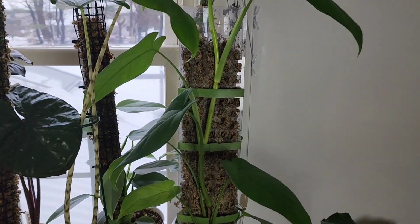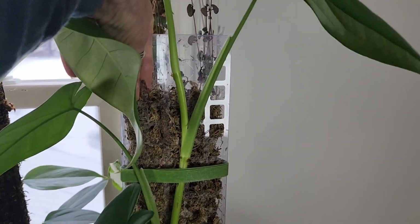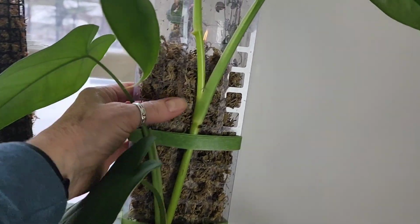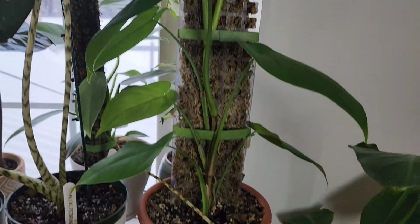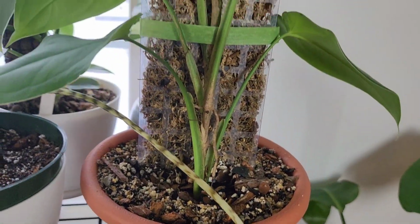I love these moss poles. I have quite a few of them now. I've only used like one, this one, but I love how easy it was to put together and how stable it is just sitting in the pot. But this Chia Pence, I got it with only like 2 leaves.